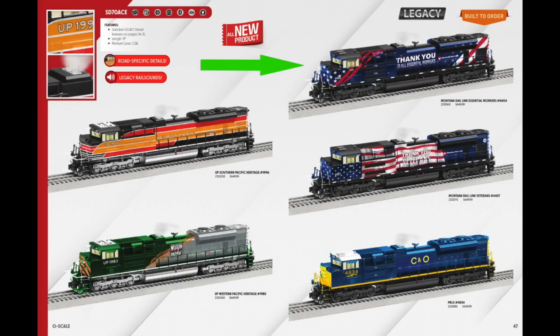However, on page 47, I did order one of the Montana Rail Link SD70s. I got the one on top, the Essential Workers, and that's because a lot of people know that I'm a big MRL fan. I've got a lot of MRL diesels in my fleet, and so I couldn't pass on one of these.